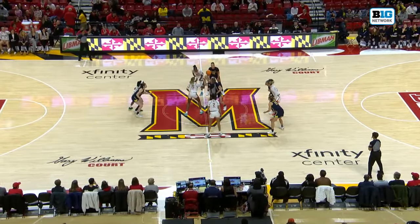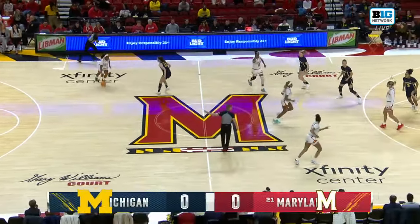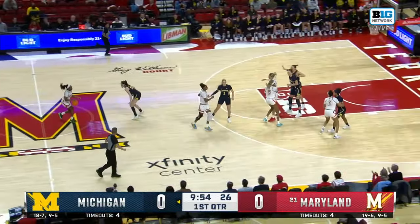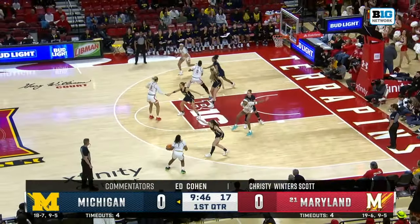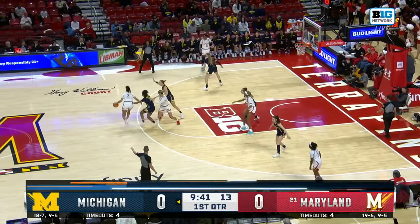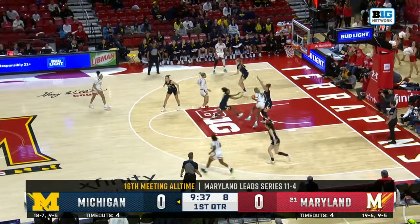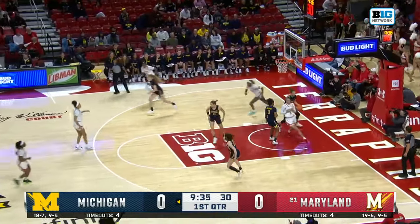And they love to get downhill from all 5 spots. So we'll see what the rebounding margin looks like in this game, but we'll also see what the paint points look like. And away we go from College Park on this Monday. Maryland in the home whites, Michigan the maize blue. Lob inside, here's Dulcie with the first touch, and running layup's good.